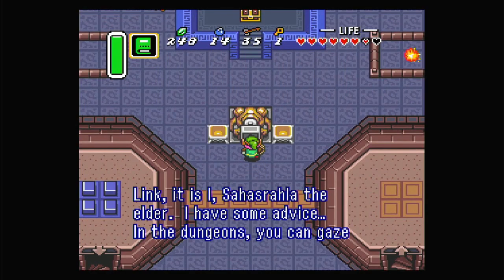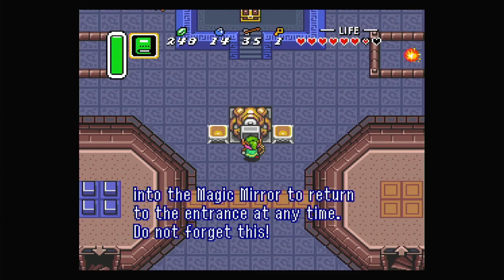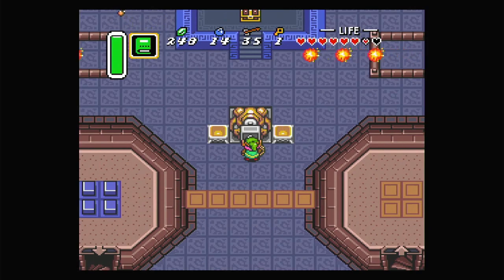Link, it is I, Sahasrara, the Elder. I have some advice. In the dungeons, you can gaze into the magic mirror to return to entrance at any time. Do not forget this.